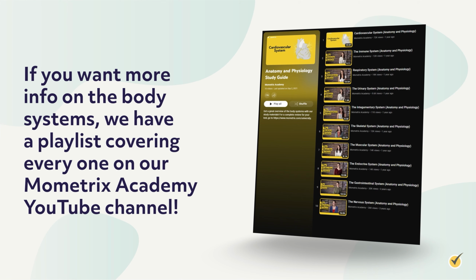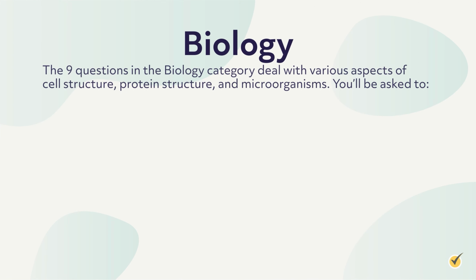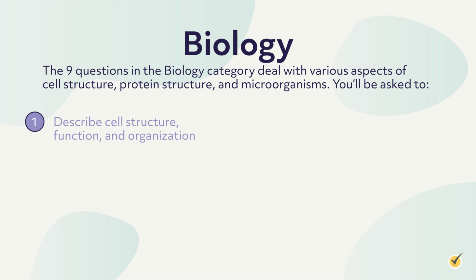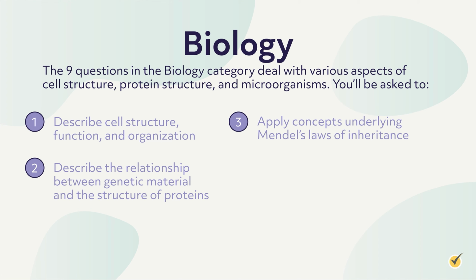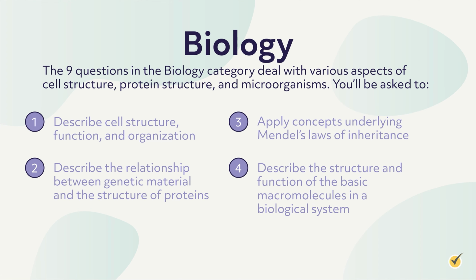The 9 questions in the biology category deal with various aspects of cell structure, protein structure, and microorganisms. You'll be asked to describe cell structure, function, and organization, describe the relationship between genetic material and the structure of proteins, apply concepts underlying Mendel's laws of inheritance, describe the structure and function of the basic macromolecules in a biological system, and describe the role of microorganisms in disease.